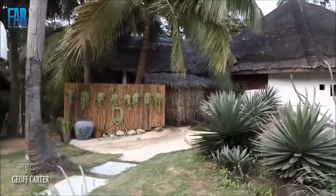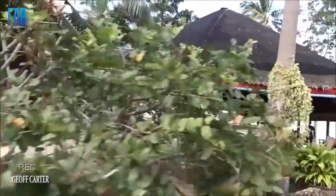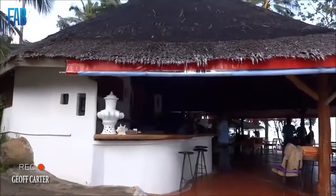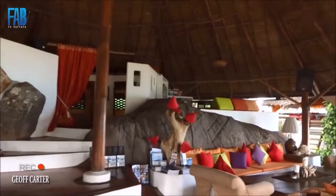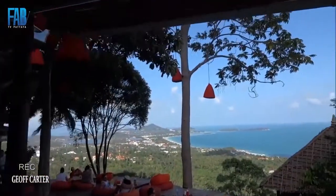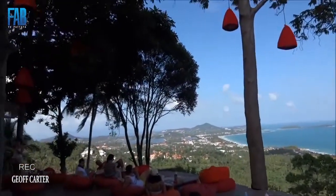Right then, this is your main chill out area with your bar and restaurants. Just sit here, chill out, eat food and have a drink. Look at that. Nice. Big rocks there and then just soft furnishings. Look at this. All chilled out.